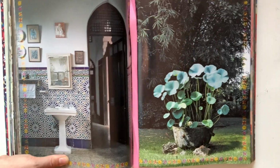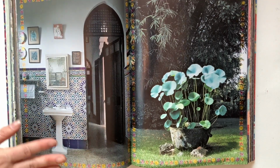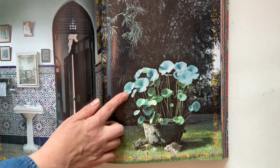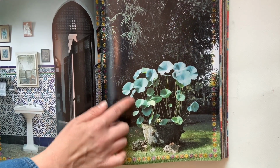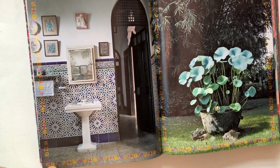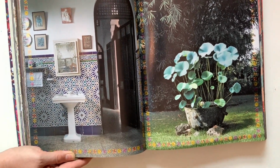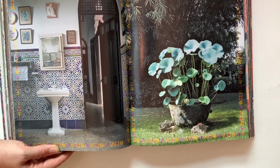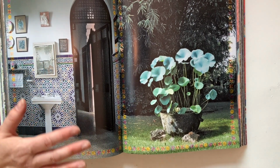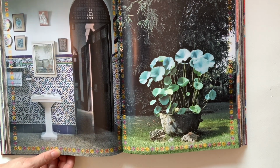So this was the page that I opened at random. And on that page is a beautiful plant, and I don't even know the name of the plant, but a really beautiful plant, and a picture of a bathroom. So what I did when I opened the page at random is I just spent a few minutes looking at it and really taking it all in and thinking, what is it on this page? What is it here that I find interesting?